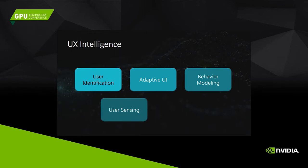User sensing is the area where we study how the user is interacting in the 3D physical space inside the car, inside the cabin. Is the user looking up, looking down, looking right, looking left, waving with their hands, trying to do something, trying to reach the light, things like that. And we're using models inside the car to predict and understand what the user is actually doing in that 3D physical space.